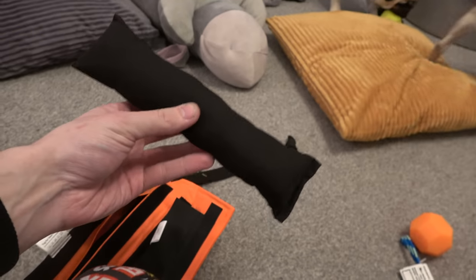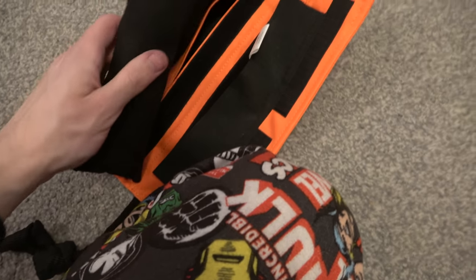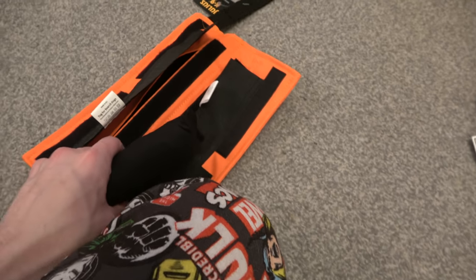He's got to show me. With this inside, which is, I don't know what this is. What's this, Chelsea? It's a buoyancy aid. Is this for the water then? Yeah. Oh, I'm so confused at what it is. I thought it was just like a load of Velcro. Possibly. Yeah, let's have a look. No, hold on.